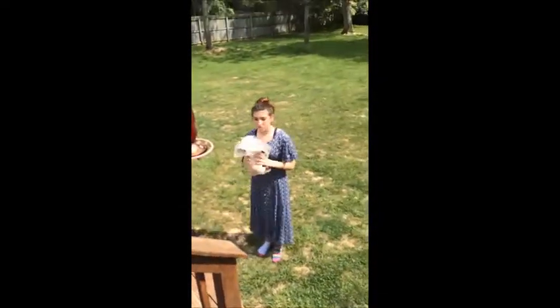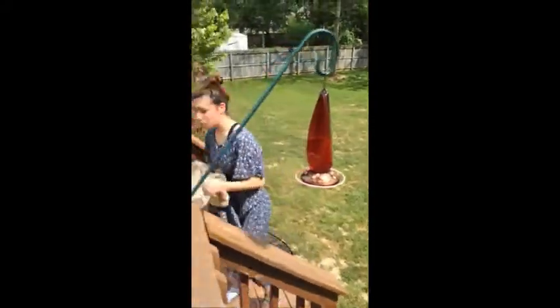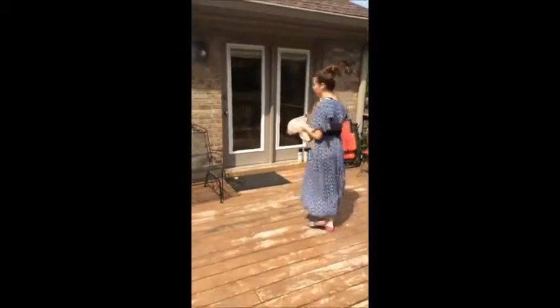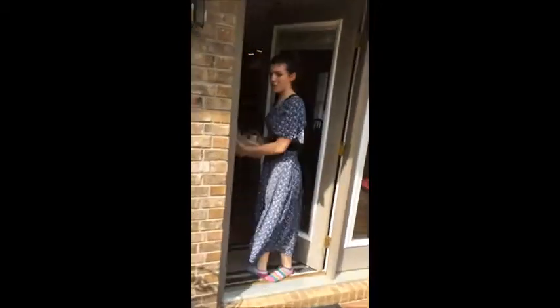The second step of the putting out system was for the other neighbor or person to take the wool, and they would go in, and it was my job to turn it into yarn, which I'm going to go do.